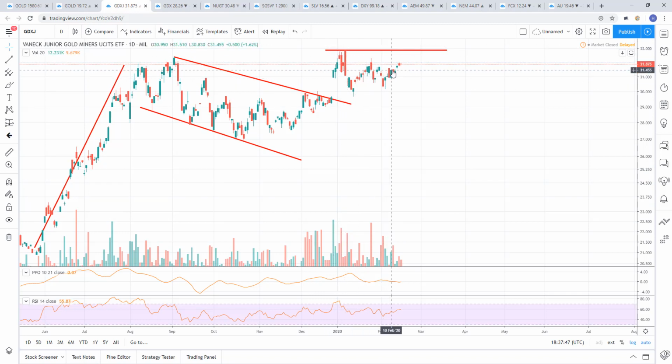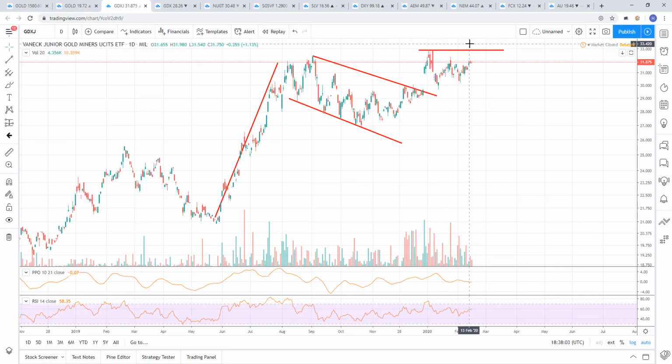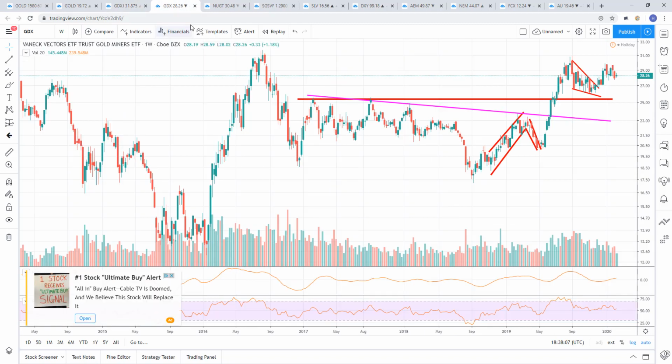And so this is still a bullish pattern, even though we're just consolidating sideways. I suspect what I'd look for is a break back up to the level right here of this breakdown candle, so up around 32.90, and then eventually a breakout higher above that. So, bullish chart there on GDXJ.